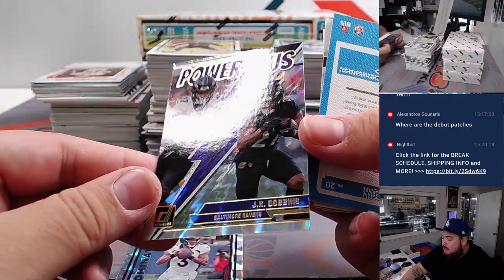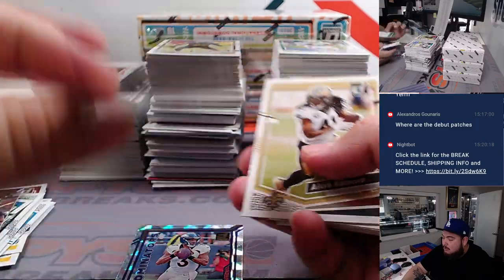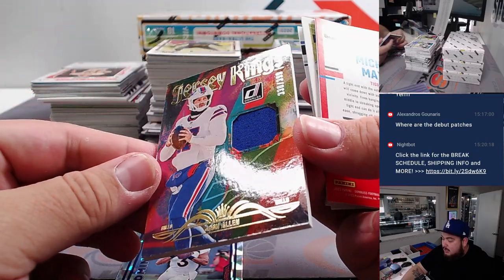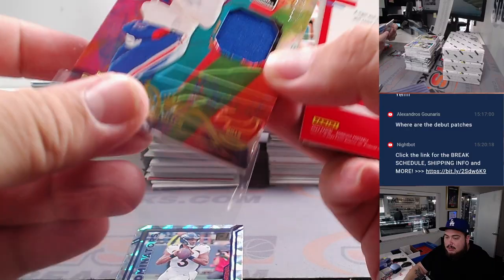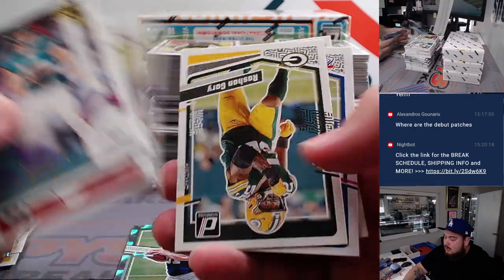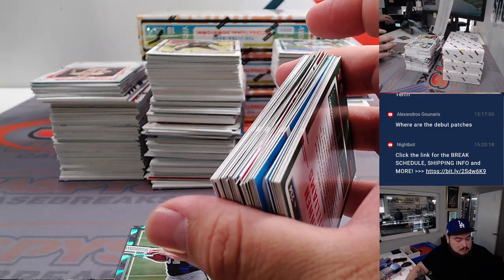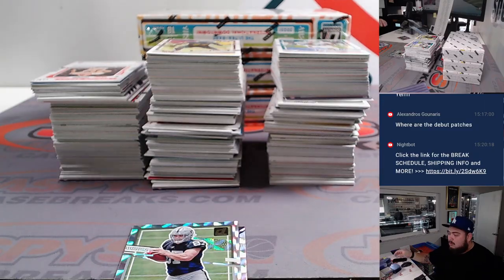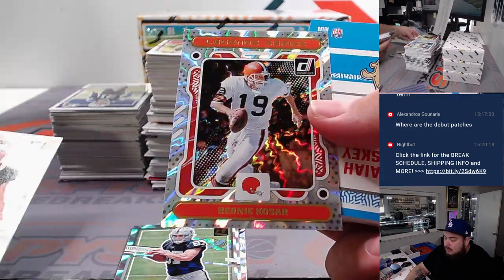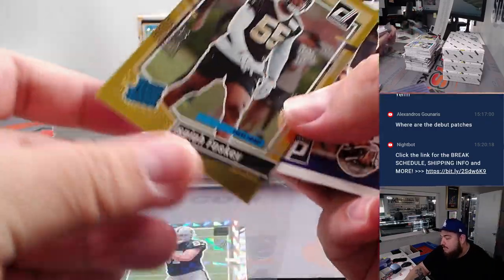J.K. Dobbins, Power Plus, Hendon Hooker, numbered to 100, nice. Little red. And we got a Josh Allen relic, Jersey Kings to 399 for the Bills, going to David B. Michael Mayer, the rookies. Tajay Spears. Got a Jay Kaner. Legend Series. Isaiah Foskey to 50.